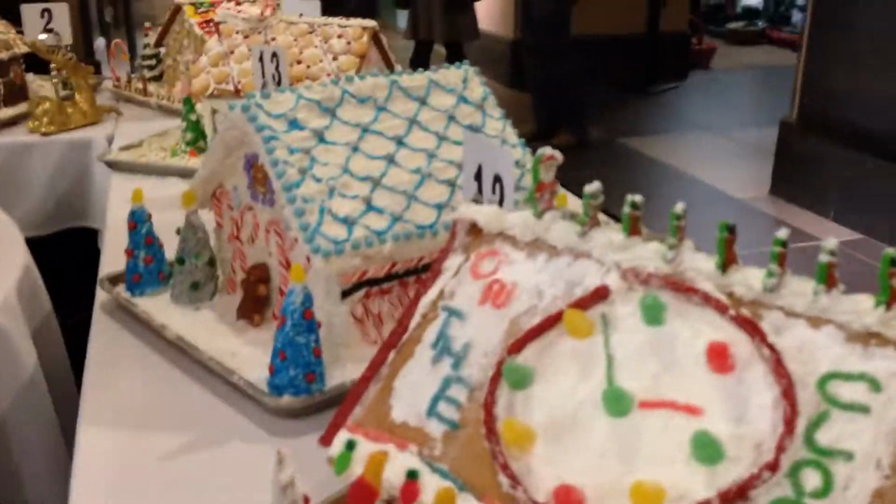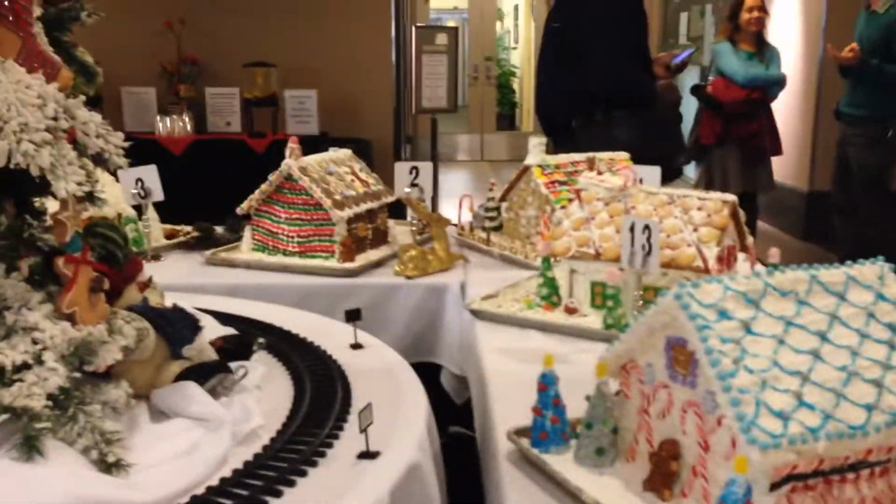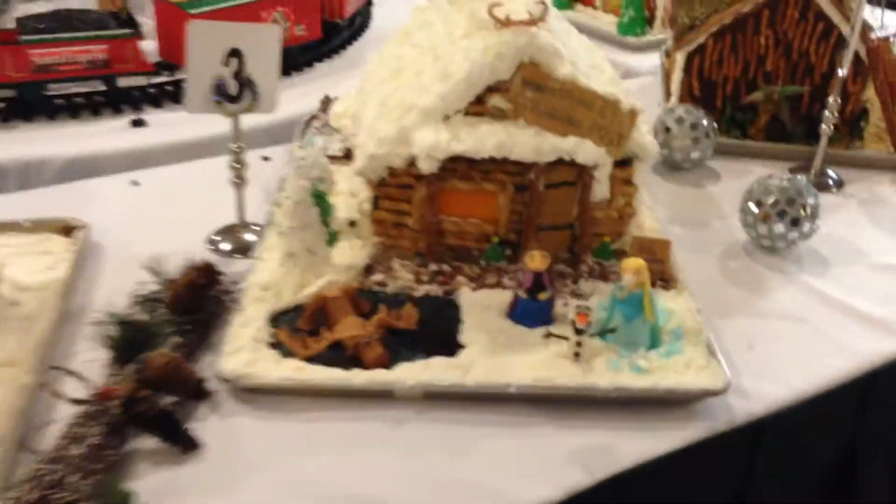Most definitely some of the best gingerbread houses ever. So which one should we vote for? Oh, that one has a clock on it, like a clock tower. Oh, even the back sides are cute. And look, it's even a gingerbread Christmas tree. We have to vote. Come on, people. What's the voting going to be? I think I know the answer. I think this is it. We're voting for number 3.